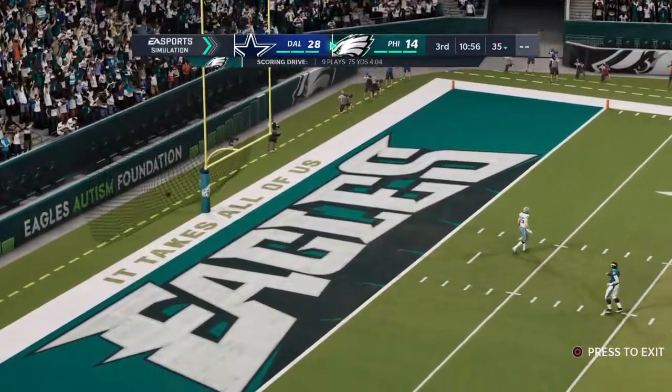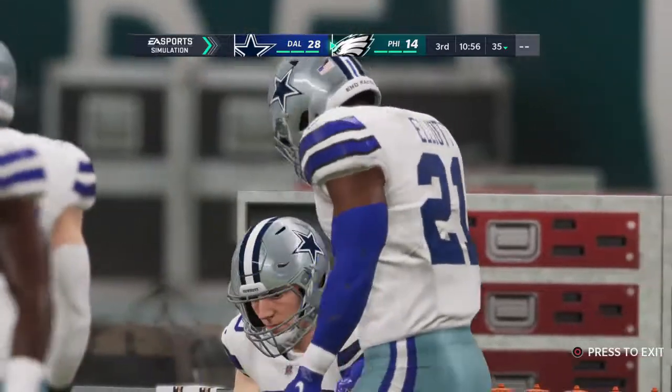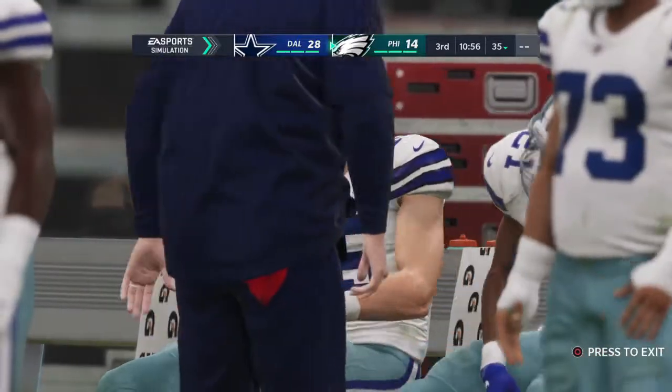It's up and good, and it's now 28-14. So a nice drive put together there. They go 75 yards in 9 plays. And it was Miles Sanders who finished it off with a touchdown run.